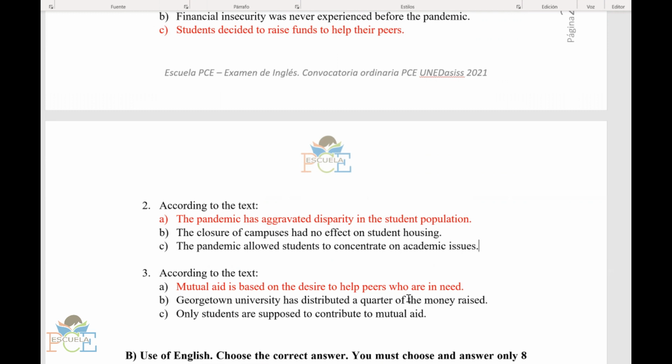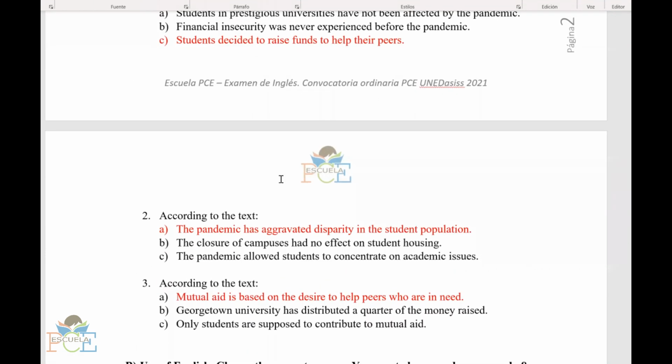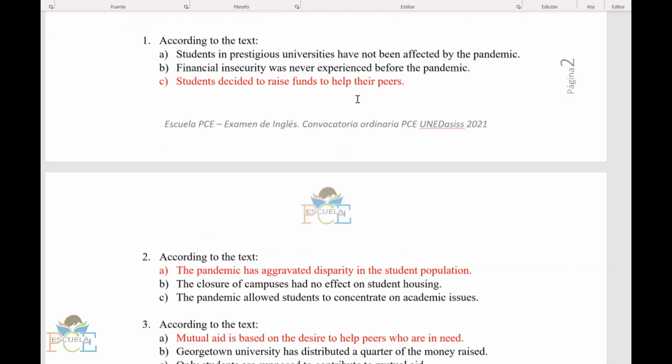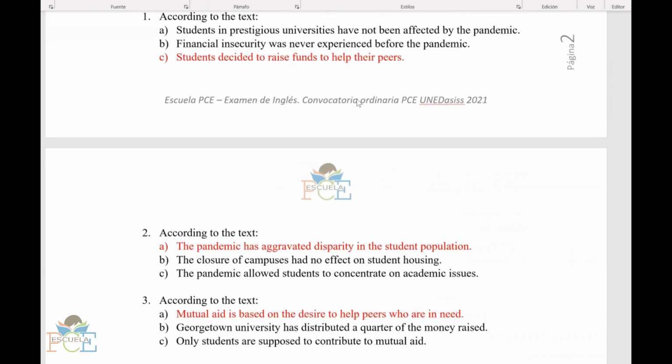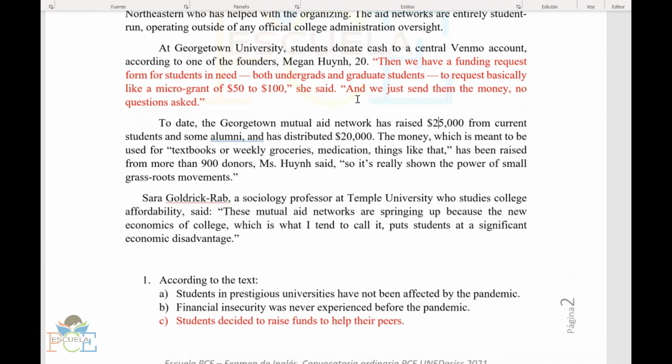Georgetown University has distributed a quarter of the money raised. A quarter means 1/4, okay, which is, if we look at Georgetown University, it's here, has raised $25,000 and has distributed $20,000. So 1/4, no, this is way more. This is almost, I don't know, maybe like 90%. So it's not 1/4, it's not 25%. Okay, so that is not the correct answer. All right, only students are supposed to contribute to mutual aid. That is not correct either, because we are mentioning students and alumni, but there is no limitation. Anyone can contribute to that.